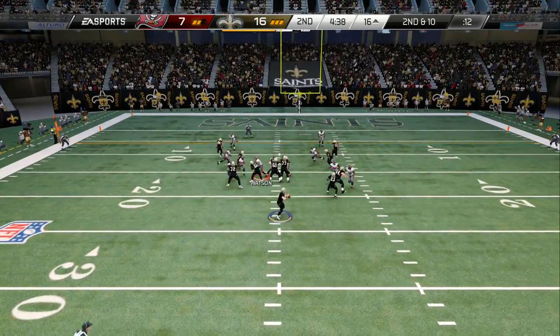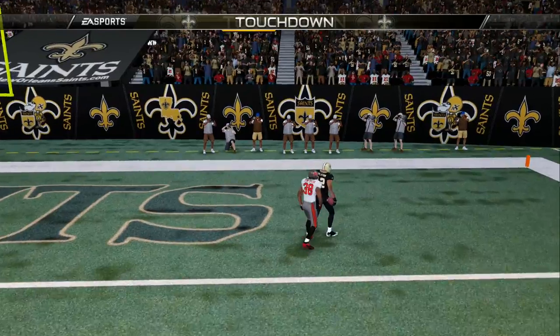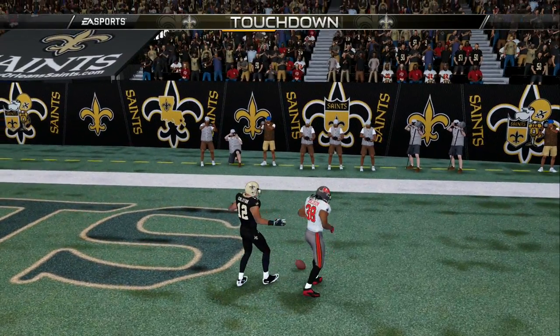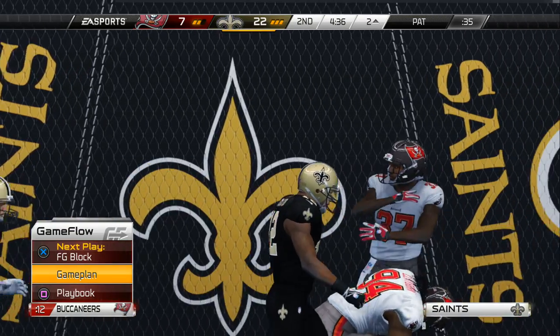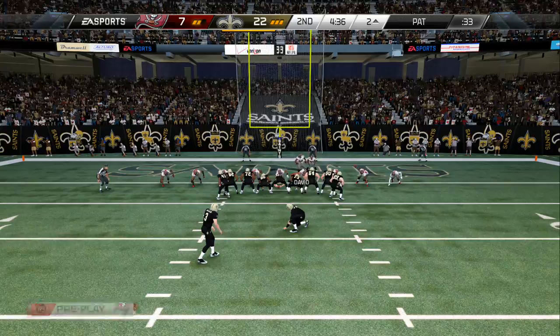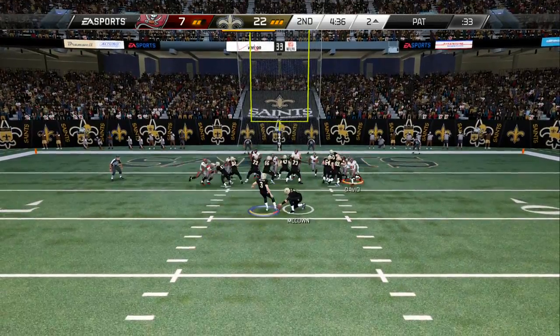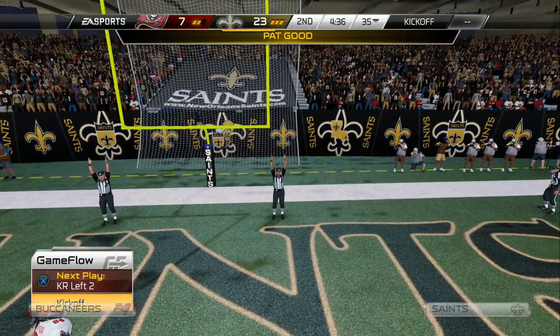Second down coming up. Breeze is going to take it from the shotgun. Count it. Touchdown. There is no lead in the NFL as safe. We all know that. We have seen tremendous comebacks. So when you get the opportunity, lay it on them, man. Keep scoring. The Saints with the PAT to come. Add the extra point. The kick is good.